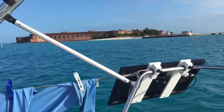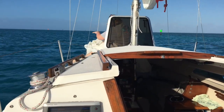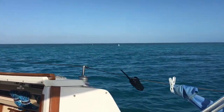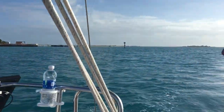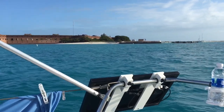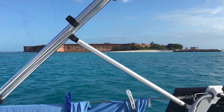But my beautiful first mate is up there hanking on the jib. And it's a beautiful day. The winds were very stiff last night, and they've died down to something manageable now, as predicted. So let's hope everything continues as it is now.